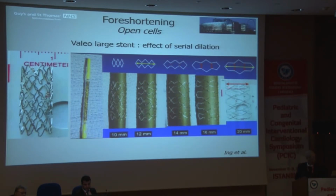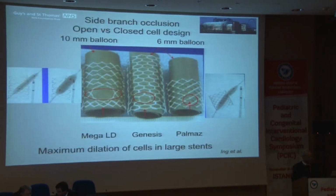Same thing with a similar experiment with Valeo stents of serial dilatation from 10 right up to 20 millimeters, and you see at 20 millimeters complete distortion of the cells, loss of radial strength as a result, and a lot of shortening occurs. And so if you're using Valeo stent, you know that at the larger end, you will have to reinforce that stent at a future date.